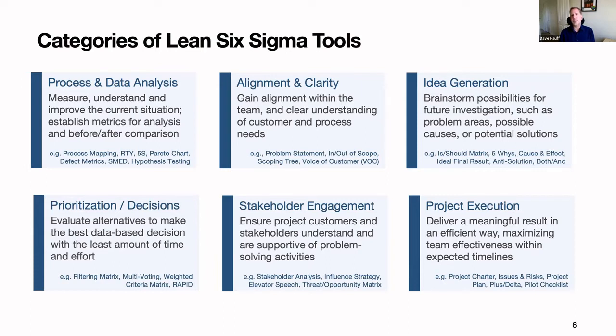Some of the tools are there to help you around alignment and clarity as a team. So things like the problem statement that we'll look at in a minute, clarifying what's in scope, understanding what the customer needs are. That's there to really gain knowledge and get the team aligned and agreed around what we're working on. Many of them are there also for idea generation. So these are brainstorming tools, and we might use those at the start when we're trying to figure out what specific problem to focus on. We may use it when we're brainstorming possible causes. We may use tools when we're trying to work out solutions, and even some of them are there to help you just be more creative or think more completely or more broadly about what it is that you're working on.